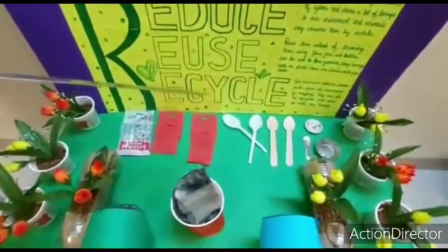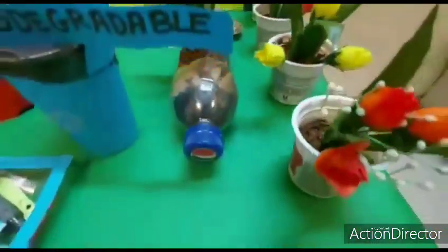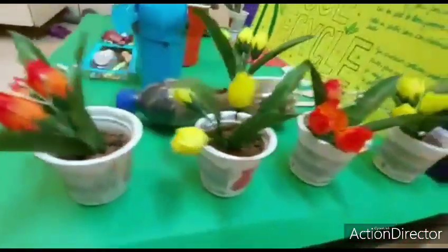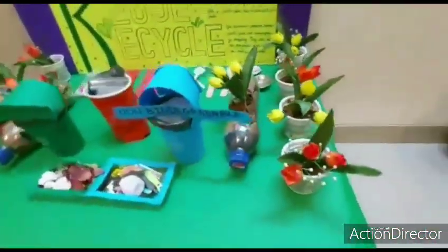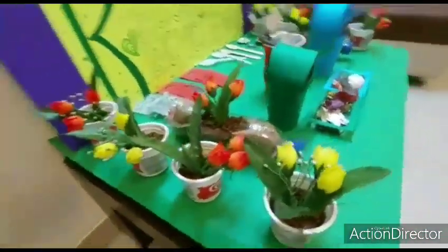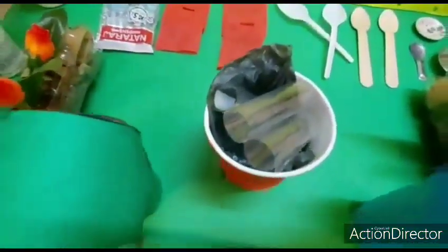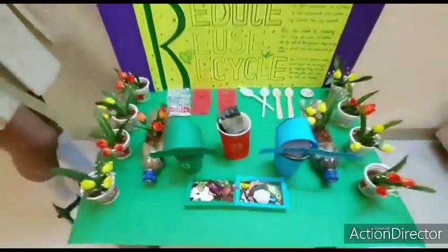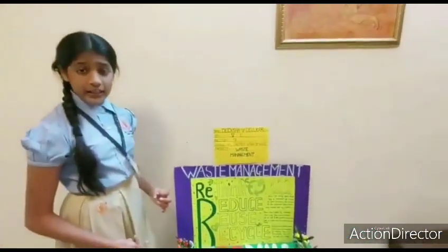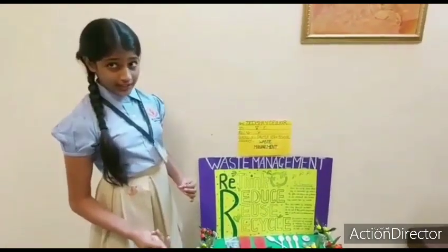Reuse items instead of throwing them away. Glass jars and bottles can be used for growing plants. They can also be used to keep groceries. Recycle plastic materials and glass jars. We can also give recyclable materials to kabadiwalas, and they give them to recycling management and make new things.